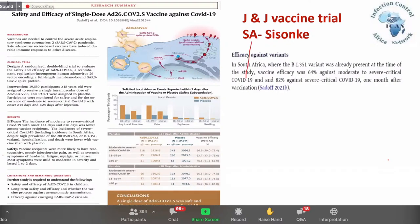And the question was, how did it do? I'm sorry, this is probably a very difficult and very busy slide to read. But basically, I will summarize it for you to say that even though we had the variant at the time, now known as the beta variant, which was present at the time of the study, the vaccine efficacy was 64% against moderate disease and 82% against severe and critical disease 1 month after vaccination.